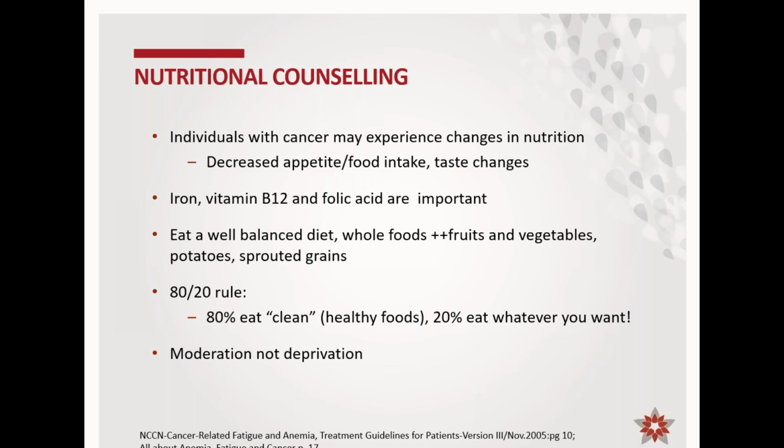We know we should be eating lots of fruits and vegetables. Potatoes are actually really good for you. They've got a lot of potassium. I know they've kind of been demonized because they're a carb, but potatoes have a lot of good minerals and electrolytes in them, and also sprouted grains. So you can still eat bread and things like that. There's lots of good sprouted grain breads out there now.